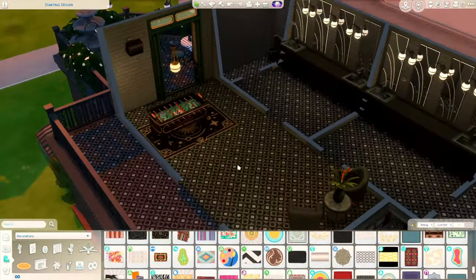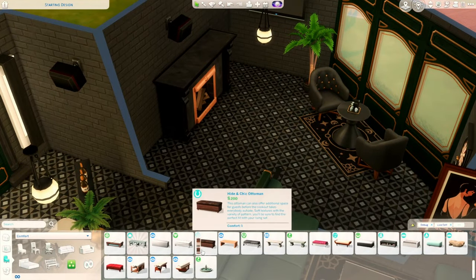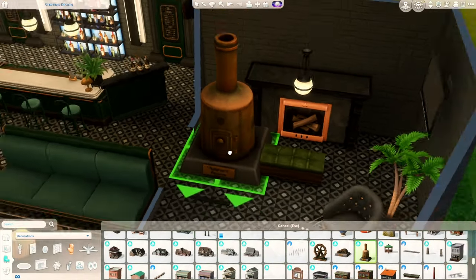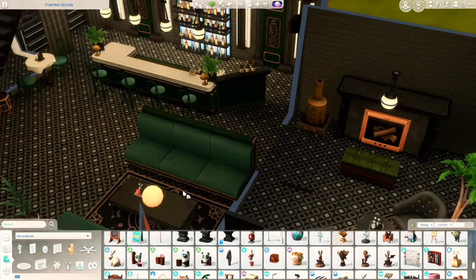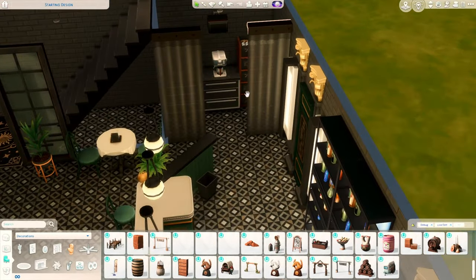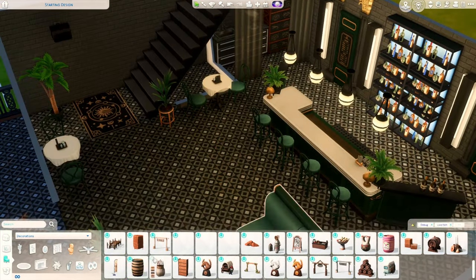And then in front of the fireplace, I just put a little backless seat. So you could watch the TV and sit in front of the fireplace if you wanted to. This is from Horse Ranch. And then I found this random statue in Debug that I thought fit the vibe really well. So I just shoved that there. Oh, and here's where I put the wine rack in. But yeah, I think the inside is done.